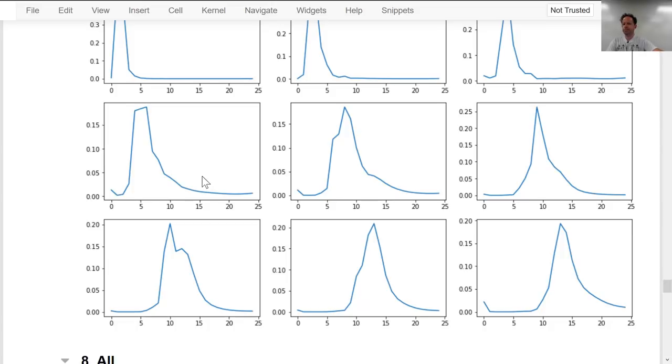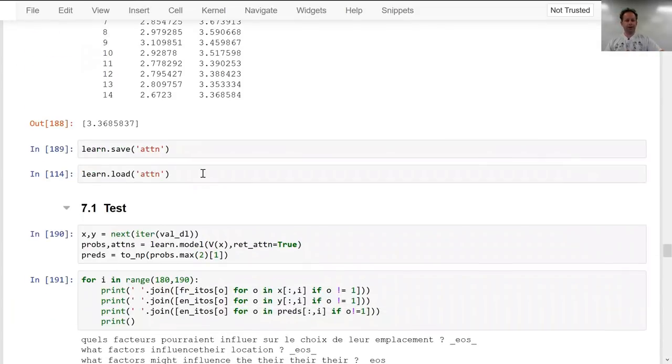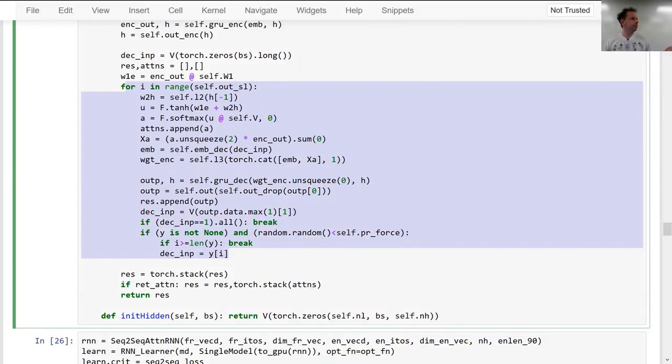Yes, Jeanette? So people are asking, what is the loss function for the attentional neural network? No loss function for the attentional neural network, right? It's trained end to end. It's just sitting here inside our decoder loop, right?